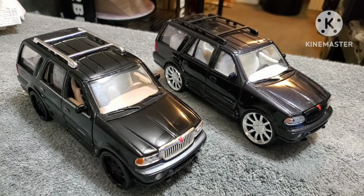But that's enough of my ranting and raving, and I just showed y'all my Lincoln Navigators from the first generation, the birth of Lincoln's first SUV. Not the birth of Lincoln, but the birth of Lincoln's first SUV. That's what I meant to say.